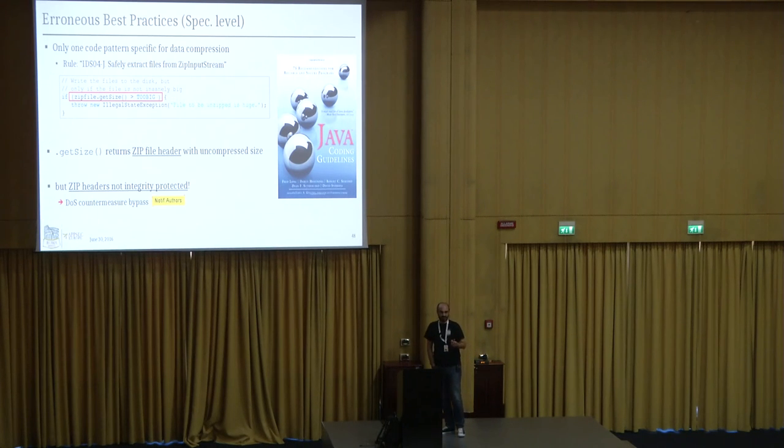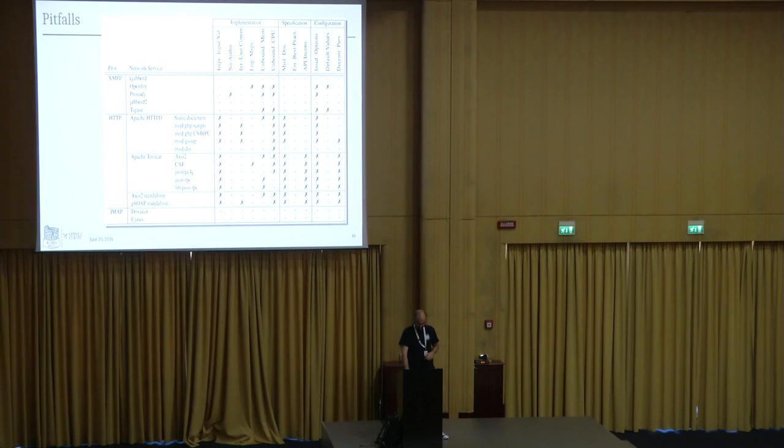You can create a zip file with the uncompressed size set to zero. Any zip tool will accept it and decompress it. So you can basically forge a zip file and bypass the protection that was suggested. We notified this, and they implemented a safer solution based on decompressing the message in small chunks of bytes.